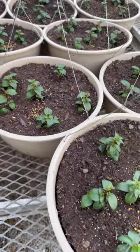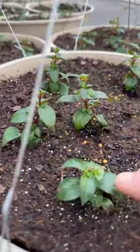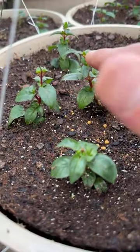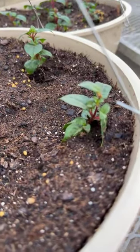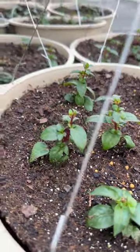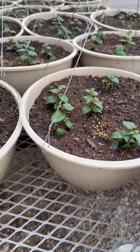We gave them a pinch this week. And you can see, look at the growth. I just pinched these. There's already new little leaves formed where I pinched it. Take a look at that. That's how fast they'll grow. And I pinched them because I want them to bush out and get fuller.